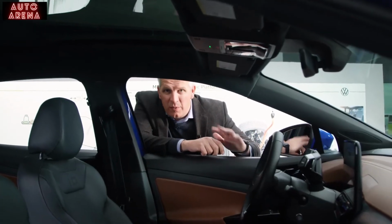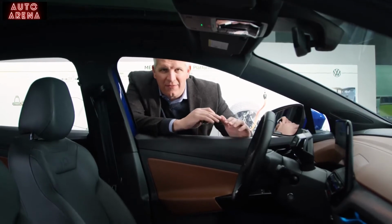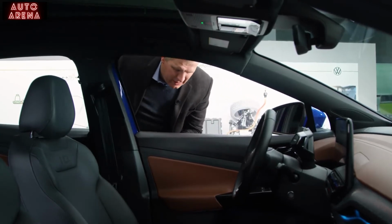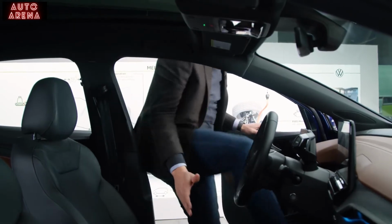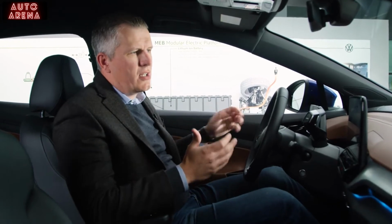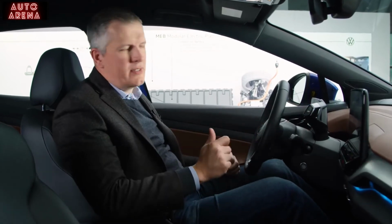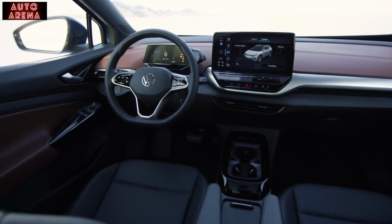Now, one of my favorite features before we jump inside about the ID.4 is that this vehicle is super intuitive and very, very easy to use. And there's no better way to display that other than to effectively take the key, put it in my pocket. I'm going to unlock the door with the KESI system. And you'll notice that as soon as I seat myself in the seat over here, the vehicle recognizes that I'm in the car and it immediately awakes and is ready to go. So now all I need to do is put my foot on the brake, twist the gear shift selector one click forward, and I'm ready to go. So let's then talk a little bit about the interior of the ID.4.